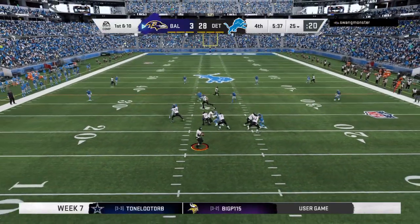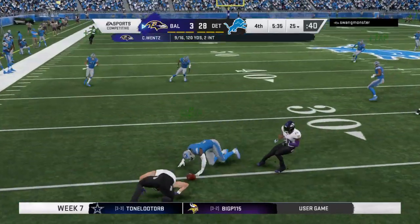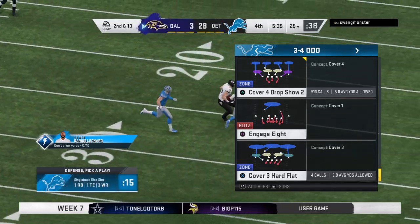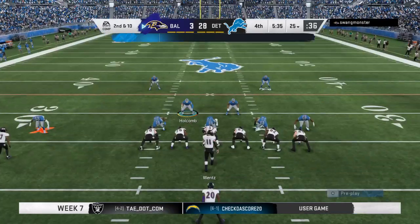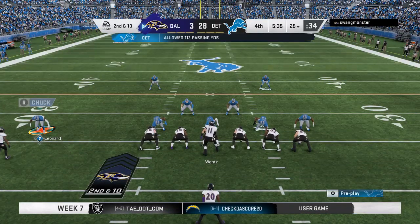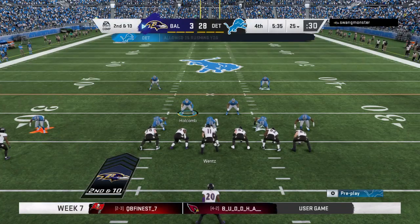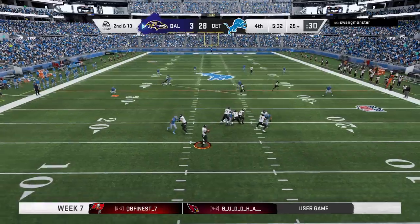On 1st and 10, here's Wentz. And that's going to be incomplete. Too tough to hold on to that one. It's second down. Another pass attempt, another incompletion, and they're just a little over 100 yards passing here in this game, so defensively, pretty good job. Definitely, because they were never really able to get the ball in the hands of their playmakers, so a lot of credit to the defensive game plan and especially the execution.